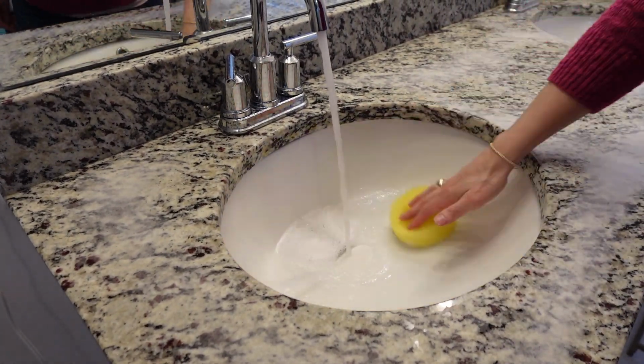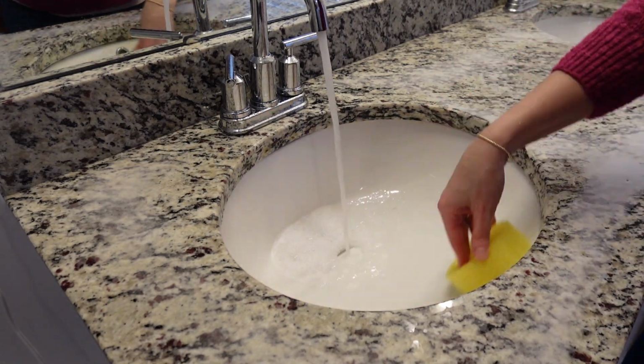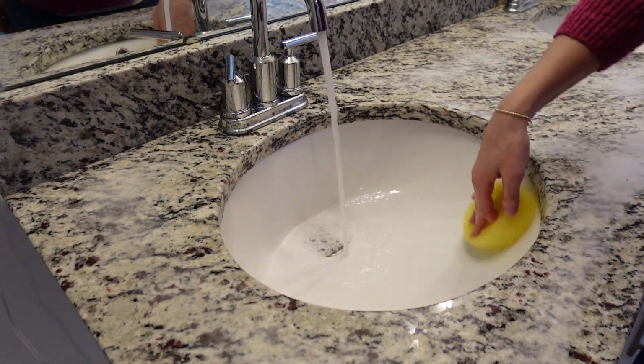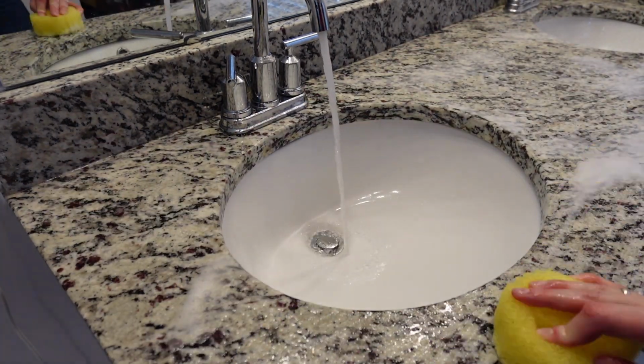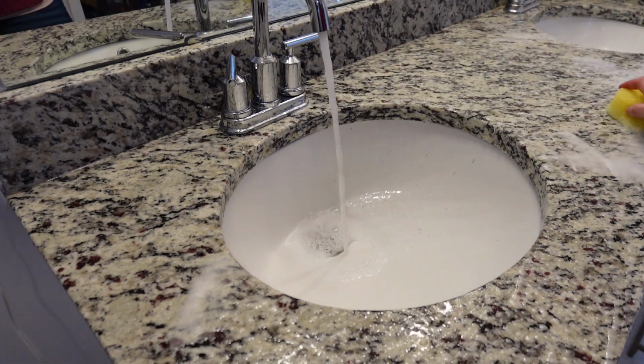Usually when I clean my bathroom counters, I just use spray and a paper towel, but I decided that they needed some extra loving. Plus there was just so much of my husband's beard trimmings. I decided just to spray the Kaboom all over and attack it with a sponge, and I was able to get all the hair off. You can see it going down to the sink, sort of gross.